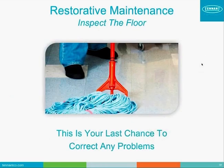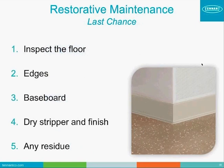And last but not least, inspecting the floor to make sure that the floor is clean. When you lay the rinse on the floor, the floor is going to be wet. You're going to see what the floor is going to look like when you put finish on it. And so if it's not been prepared properly, it's going to be blotchy, and you're going to see what it's going to look like. Don't put the finish on it. Go back and restrip it again if you have to make it look correct.